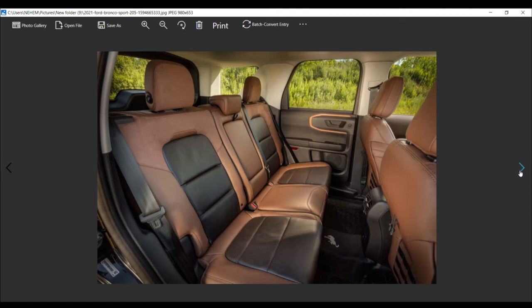Back seat room. Now the Bronco Sport retains the Escape's basic fully independent front strut and rear multi-link suspension design, though the springs and dampers are new and the control arms and knuckles have been revised to increase track width, suspension travel, and ground clearance. The Bronco Sport's unibody construction with independent suspension should deliver a smoother ride than the Bronco's more off-road capable setup.